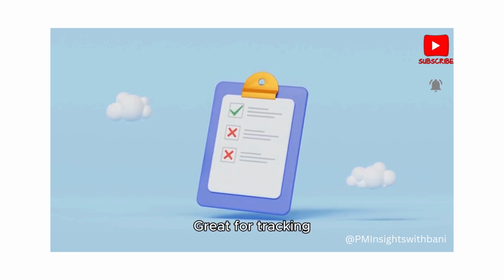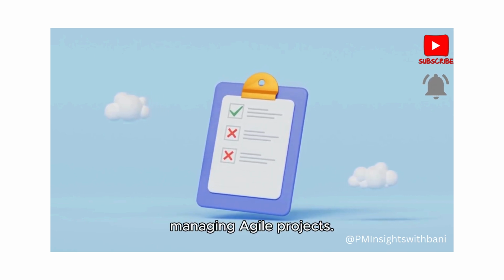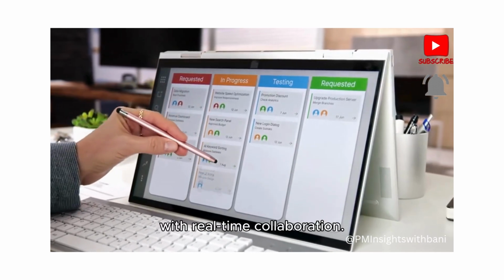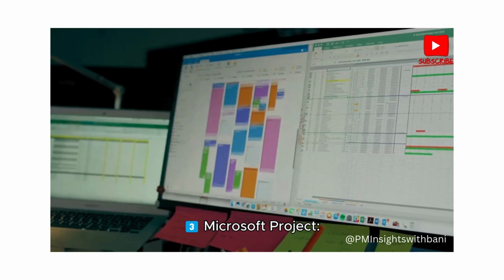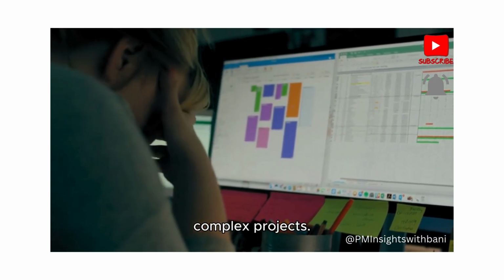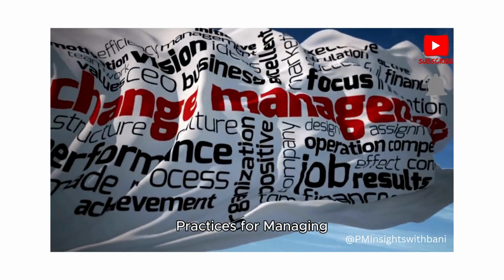1. Jira. Great for tracking change requests and managing agile projects. 2. Wrike. Offers robust change management features with real-time collaboration. 3. Microsoft Project. Ideal for planning and tracking changes in complex projects. Section 5. Best practices for managing change.